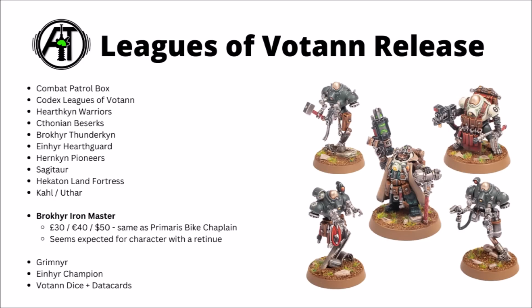Otherwise, we've got the Vehicle Buffing Brockir Ironmaster, £30, €40 or $50, the same as a Space Marine Bike Chaplain, and to be honest, that would have been where I would have guessed that this guy would sit in terms of pricing. Quite a cool little, essentially, Votann Tech Marine with a retinue of Servitor Cogs, plus an Ironkin assistant. If you are running a Land Fortress or two, he doesn't seem like a bad investment, makes it hit better, gives you big repairs, and shields it from incoming damage. Seems like a really valuable HQ even after the nerfs.